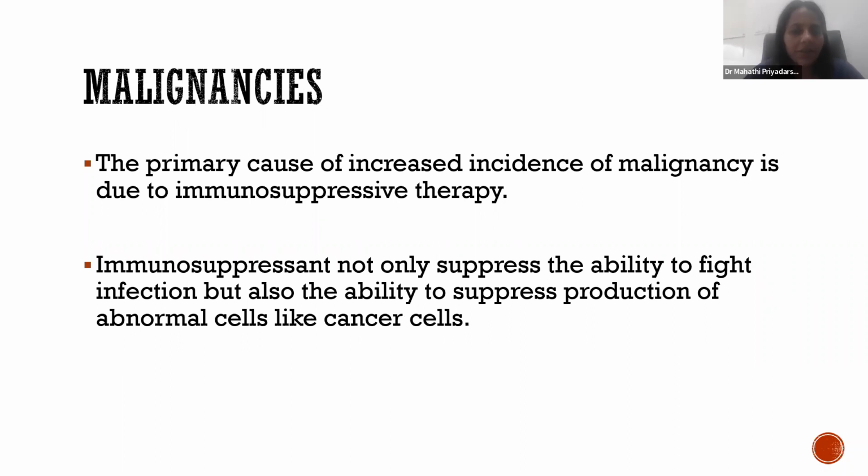There is also an increased risk of malignancies due to the immunosuppressive therapy. Immunosuppressive therapy not only suppresses the ability to fight infection, but it also suppresses the ability of the body to suppress production of some abnormal cells like cancer cells. And so the risk of malignancies also increases post renal transplant.